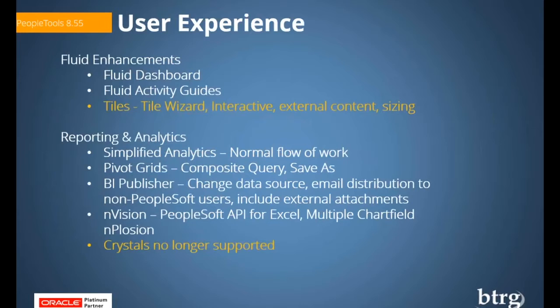BI Publisher, a lot of advancements on BI Publisher. To point out a few, we can now change data sources after we've created BI Publisher reports. Email distribution can be sent after the BI Publisher report has been sent to non-PeopleSoft external users. And external attachments can also be attached to BI Publisher reports. Some enhancements around Envision, the PeopleSoft API for Excel, and then the Implosion feature now supports multiple chart fields.